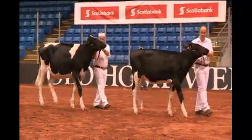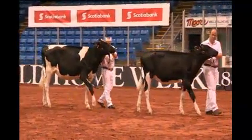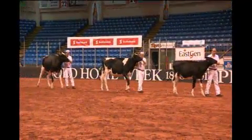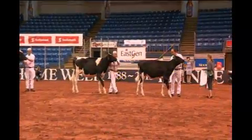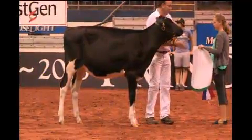And our summer yearling over our big senior yearling. For me today, she just shows a little more dairiness than this big heifer in honorable mention. And I know these big heifers at this stage are bred and they're heavy in calf, and it's hard to get them as dairy as these others, but I think we've got three exceptional nice heifers for our junior reserve and honorable mention. So congratulations to all three. Thank you.